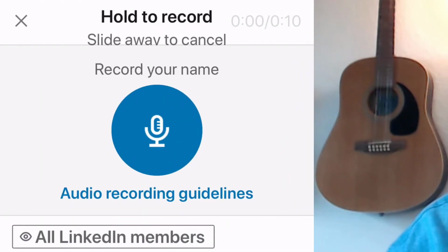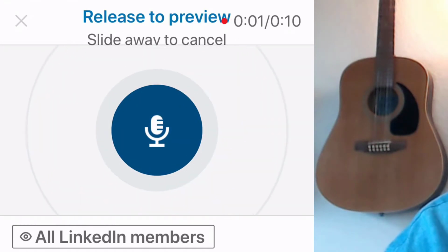Click on that, and once you do, you'll get a microphone icon, and you want to press and hold the microphone icon while you're recording. You can't just tap it or it won't work. You need to press and hold on the microphone icon and record how to pronounce your name.